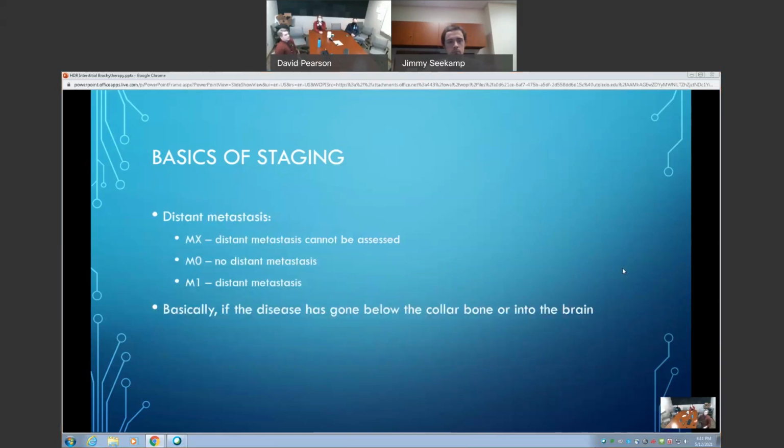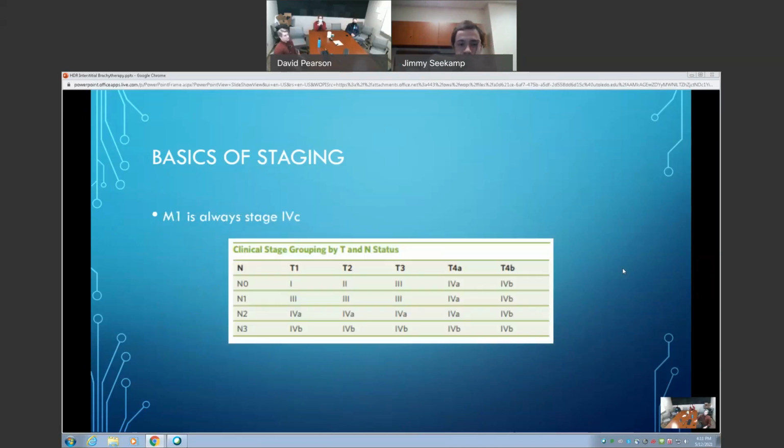But anyway, then starting to get into these distant metastases. So again, it's just kind of a binary test for this one, more or less. Okay, did this make it into the brain? Did this make it into some non-lymphoid tissue that would be connected to the lymphatic drainage of the neck, something like that? So again, if the disease has gone far enough away is where you really start to consider this part of staging. So one rule, M1, where you have these really distant metastases, that's always going to be stage 4C, but just a little table of clinical staging based on the nodal involvement and how large the primary itself was to give you a general stage 1, 2, 3, or 4.